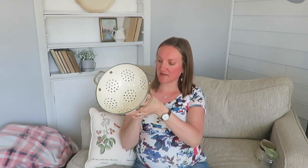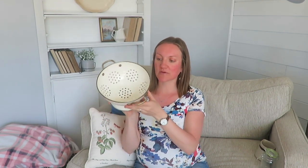Last decor piece, I kind of missed this earlier. But isn't that just pretty? A really pretty colander if I wanted to switch to more of a white colander. I have some copper colanders that I decorate with around my house, or in my kitchen, I should say. So this is a really pretty piece.